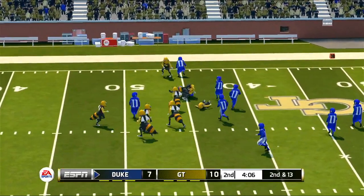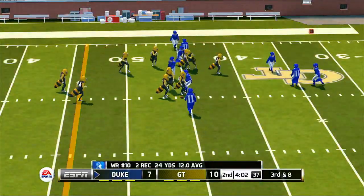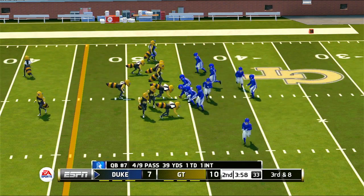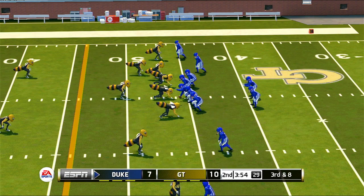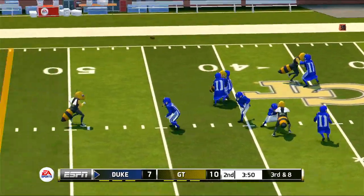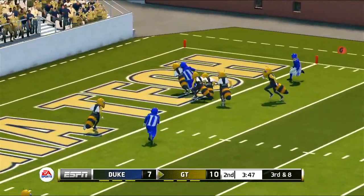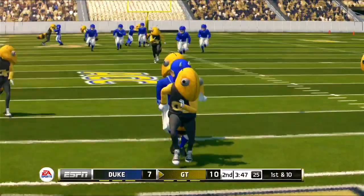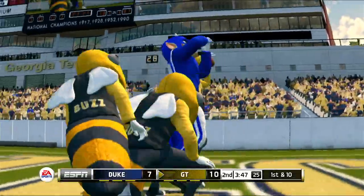Gets it out to him again, and down he goes at the 45-yard line. Number 28 on the tackle at the 45-yard line. That'll bring up third and 8. This one's going deep to the end zone. He goes up, picked off. The quarterback has made some really careless throws. But you got to also give credit to the defense for being able to clean up the mess and create the turnovers.